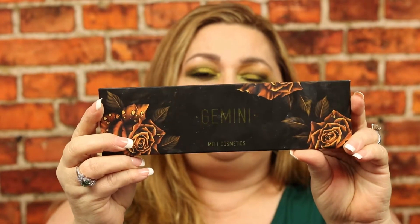So today, to celebrate St. Patrick's Day, I thought I would do a St. Patrick's Day eye look. And I chose to use the Gemini palette by Melt Cosmetics. I purchased this at the end of last year and planned on doing a review with it. But I had so much trouble learning how to use this palette. It was very hard to blend some of the colors. I know I have very dry eyelids, so I have trouble with blending. I redid that video, I know, a good 3 times till I just gave up. And then the next day I tried different eye looks and finally figured out how to use the palette.